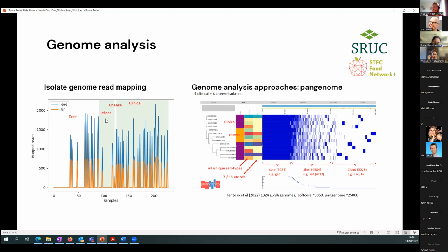But if you look on the graph on the left-hand side, we've roughly grouped them into the deer isolates, mince, cheese, and the human pathogenic clinical isolates. Wherever you get a spike with the blue and the orange together, that means there's a presence of this gene. And wherever you get a gap, that means there's an absence of the gene. For example, in this green bit in the middle for the mince isolates, there's only a few spikes, so only a few of those mince isolates contain that gene, and most of them don't. In contrast, a lot of the clinical isolates do contain the gene.